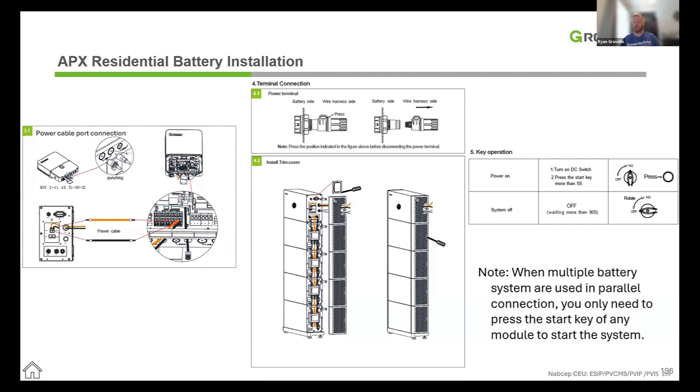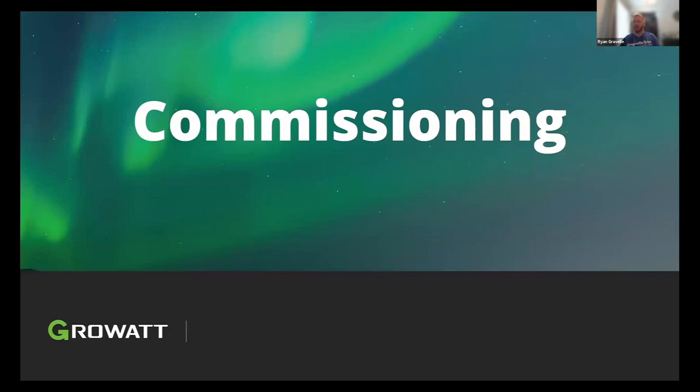And that top module, the power module, would have a DC disconnect as well as a start button on the right-hand side as well. And that said, we get down to the point of commissioning, which I will jump off my slide and hand it back over to Tyler, as I believe he is planning on showing a live commissioning for everybody.